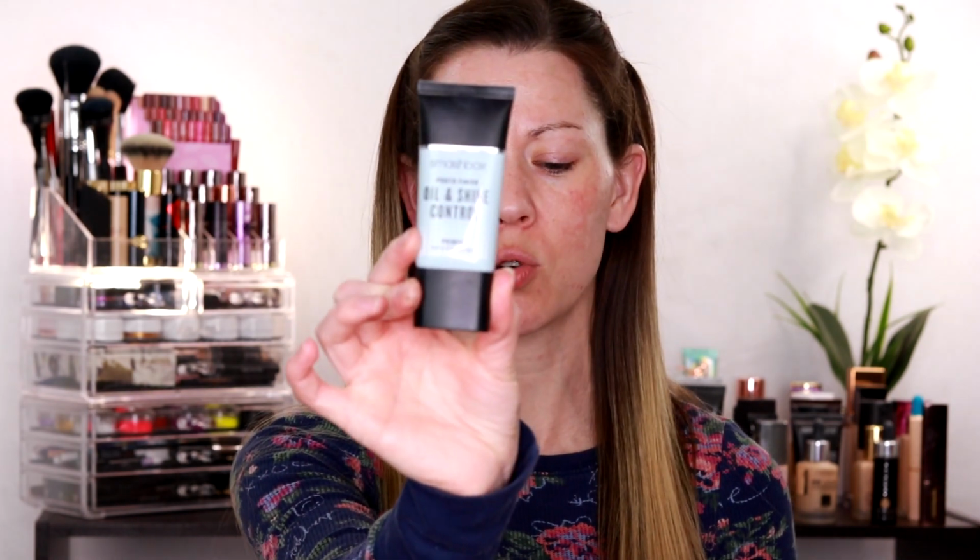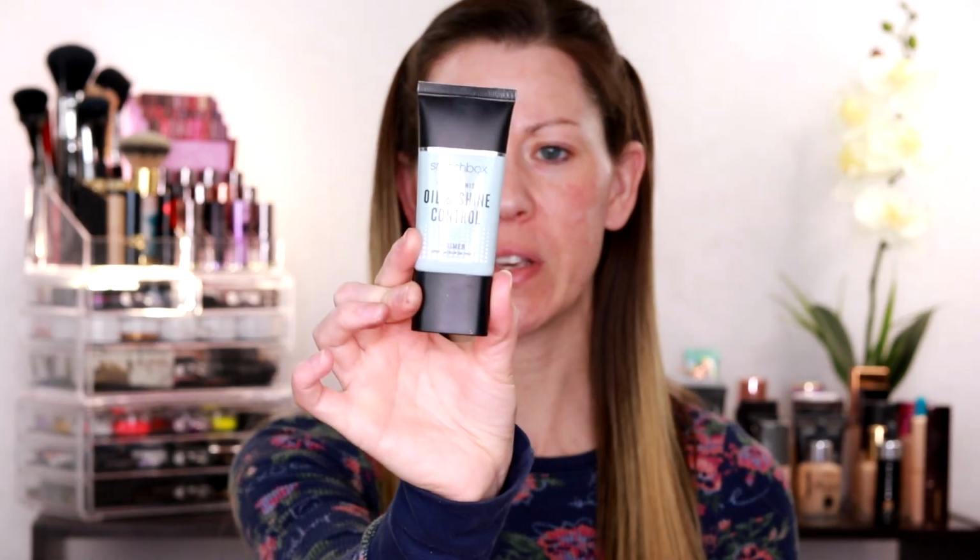Okay, so the first product I'm going to jump into here is a primer. There's two main primers that I used mostly throughout this year, or at least the second half of the year, because the first half of the year, I wasn't really sure what was going on. I was just using this, that, and every thing. But the two that really stand out to me for 2019 is the Smashbox Photo Finish Oil and Shine Control Primer. This one is fantastic for oily skin. It helps to keep my skin matte all day.